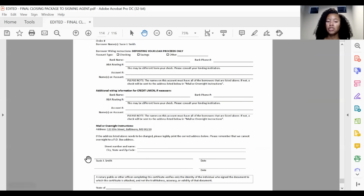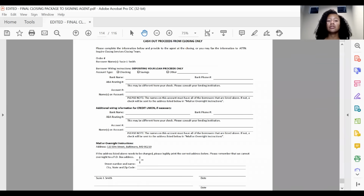Susie will sign and date, and she's the only one that's going to sign this because she's the only one on the note. But let's paint the picture that Susie is getting $14,000 back. So then I ask her, do you want that money direct deposited into your account, or do you want it sent to you through the mail? If she wants direct deposit, I need her to fill in this information, and I need a voided check.